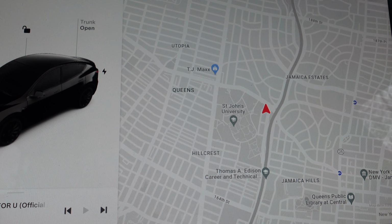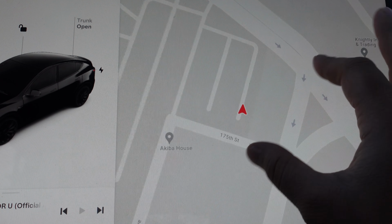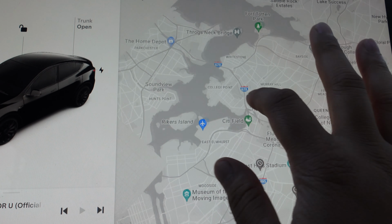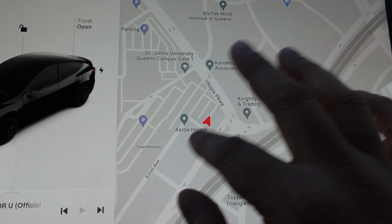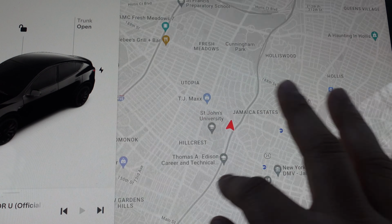So another big positive about this car is that the touchscreen is very responsive. It gives me kind of the feeling of an iPhone, where as soon as you are touching and whatnot, it's a very quick response. It's not like you're waiting. There's no lag to it. As soon as you touch, it moves. There's no slowness to it.